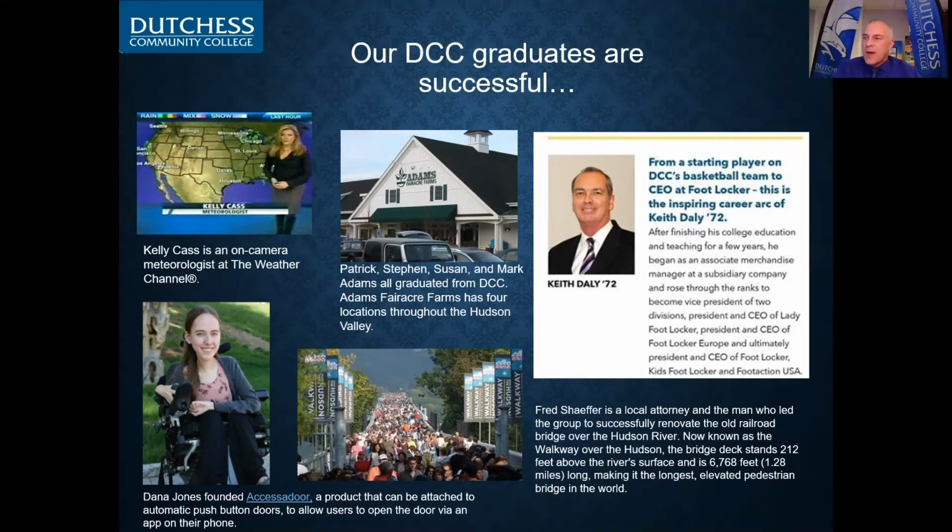The final person in the bottom left corner is Dana Jones, and I want to talk about her. She was a student here just a few years ago, graduated from DCC, went to Marist. She founded Accessador, which is a product that can be attached to automatic push-button doors. So when you're going into an institution, a college or something, you see that blue button that you push. If you don't have the strength to push that button.